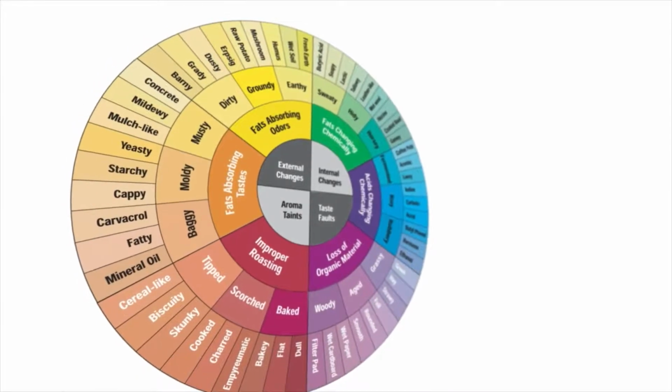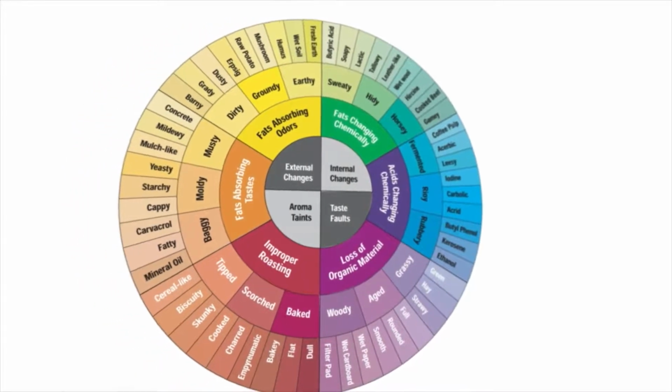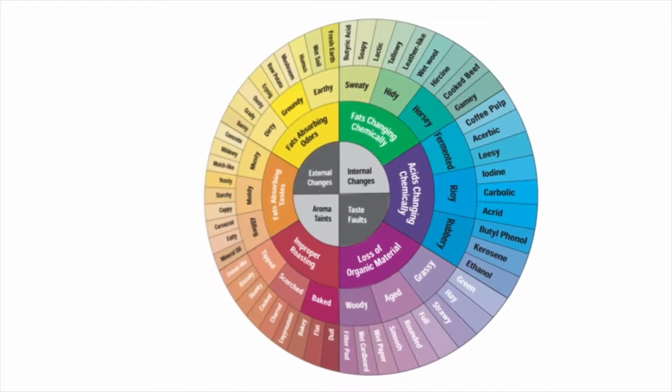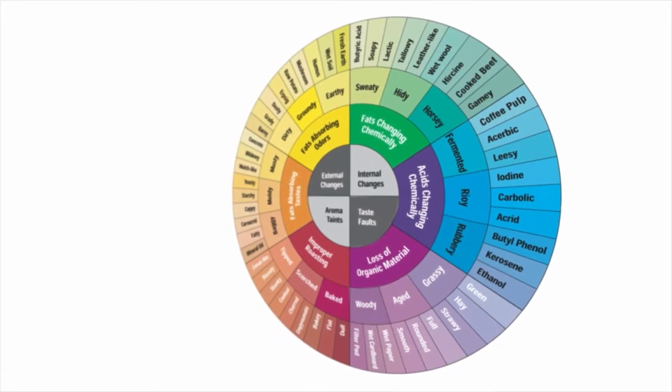Let's talk about what is the flavor wheel. In 2009, at the first annual SCAA conference, the need for a standardized yet approachable method to identify flavors in coffee was made known throughout the conference. It was widely voiced that the older flavor wheel published in 1995 was not accurate or descriptive enough to meet the needs of the rapidly evolving global coffee industry.